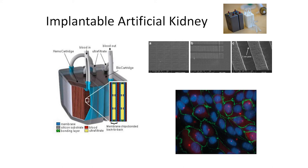So two concepts. One is this hemocartridge combined with the biocartridge. This biocartridge has cells, as I mentioned in the previous experiment, glomerulus and the tubule. They use this silicon nanotechnology, which has a specific 7 nanometer pore size, creating a structure similar to slit diaphragms. And it's the size barrier. So albumin and larger particles stay behind. Potassium, sodium, other smaller stuff can be filtered.